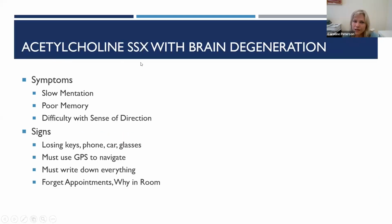So if we have low acetylcholine, the symptoms that we're going to have are a poor memory, slow mentation, difficulty finding your way around, losing your keys, losing your phone, your car, your glasses, can't keep track of your stuff, need to use your GPS to get around, have to write down stuff, can't remember it, can't get to your appointments, and you'll get into a room and wonder why you're there. You know you went in there for something, but what was it? This is not good. These are things we accept as normal, and they're not normal. They're not good. It's brain degeneration.